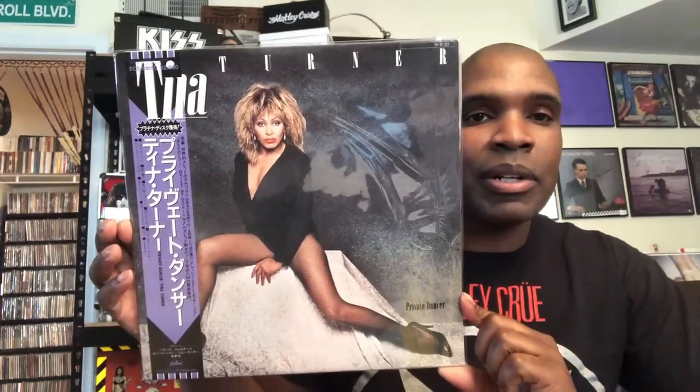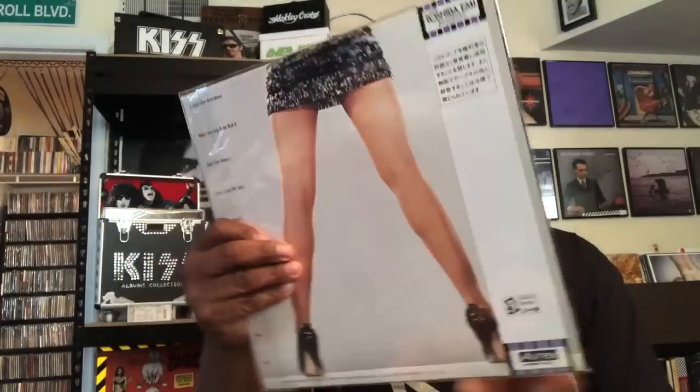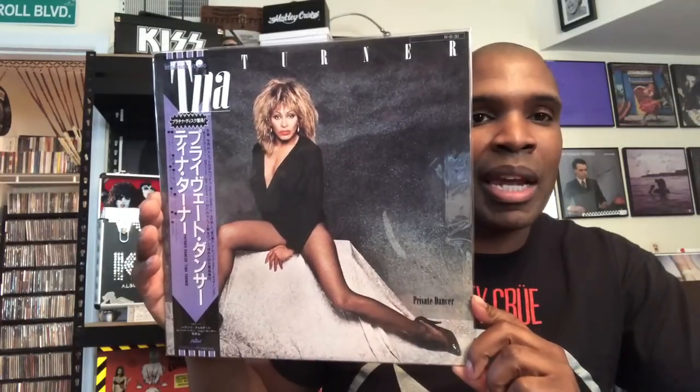Also had a chance to see this lady in concert one time, which is Tina Turner. And of course, this is Private Dancer, the classic album that really threw her into the stratosphere in the 80s. So What's Love Got to Do with It, of course, is on here. I Can't Stand the Rain, Private Dancer, Let's Stay Together, Better Be Good to Me. I mean, hit. So, really great stuff there.